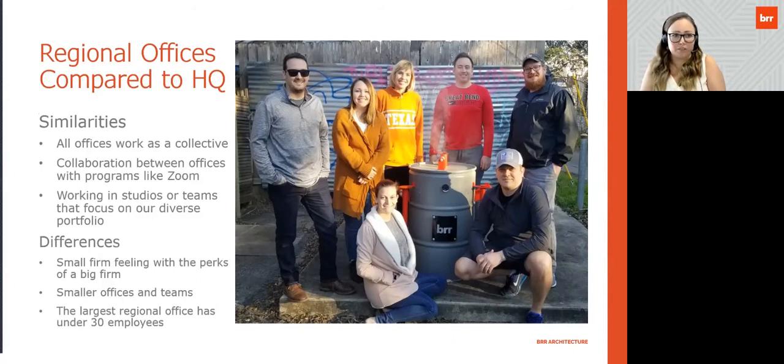Our collaborative environment that we see in the headquarters really does extend to our regional offices. We'll often work with peers in the Kansas City office and across our other regional offices. So digital communication and collaboration really became a huge part of our everyday life, even before all of this happened. So we were already using Zoom, Teams, Bluebeam, Revit, you name it. We were collaborating across offices. So we were, I think, uniquely prepared for all of this.